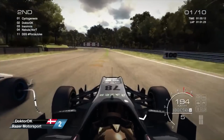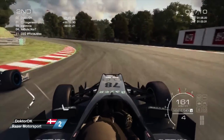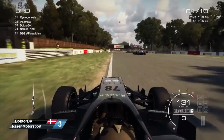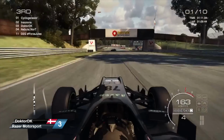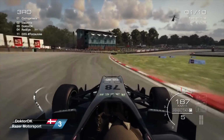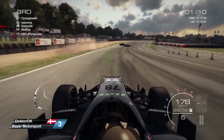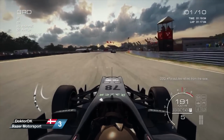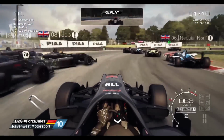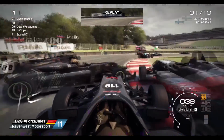As we mentioned, very high-speed corners here. We've got a side-by-side battle here between Cyclogenesis and Dr. DK. Dr. DK running very wide there at the exit of Sterling's, and it does look like that is going to drop him down into 3rd now, actually, behind Insomnia. So Insomnia up into 2nd, and it does look like Cyclogenesis up ahead has some issues at the final corner there at Clark Curve. We're going to go ahead and get a replay here, and that's where they were going 3 wide.